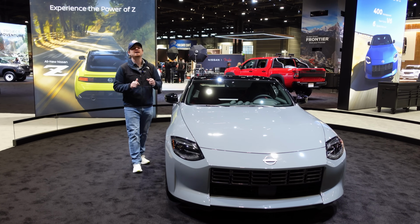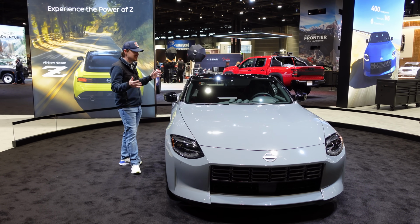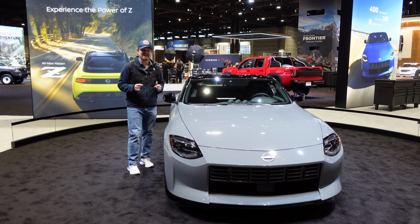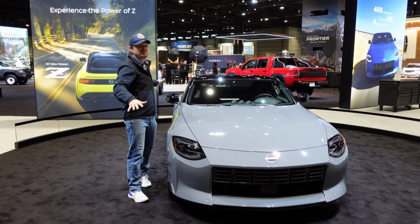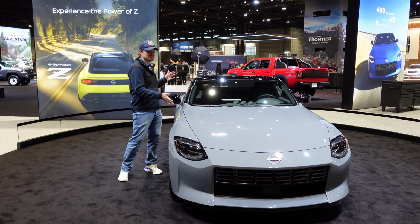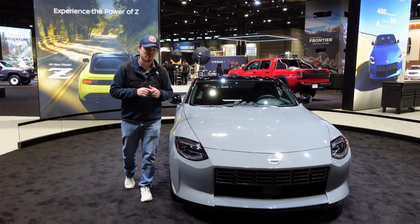I'm Corey and I am at the 2022 Chicago Auto Show standing next to this gorgeous Boulder Gray 2023 Nissan Z. And in this video we're going to do a quick overview of what this vehicle is, why it's so important, what makes this particular one special, and why the Toyota Supra should be worried.